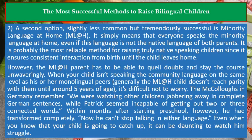When your child isn't speaking the community language on the same level as his or her monolingual peers, and generally the MLAT child doesn't reach parity with them until around 5 years of age, it's difficult not to worry. The Mkolas in Germany remember: "We were watching other children jabbering away in complete German sentences, while Patrick seemed incapable of getting out 2 or 3 connected words. Within months after starting preschool, however, he had transformed completely. Now he can't stop talking in either language."